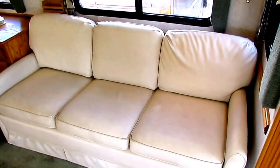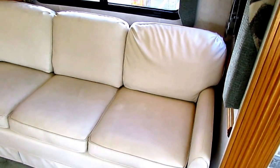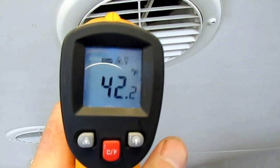They're both leather. This magic bed makes a comfortable, almost queen size bed that two adults can sleep on and be very, very comfortable. This dash air is ice cold. I mean, the roof air.